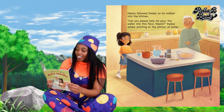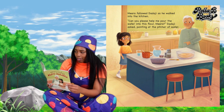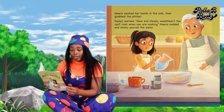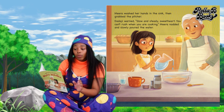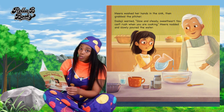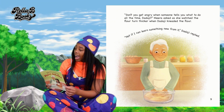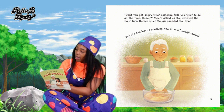Meera followed as Dadaji walked into the kitchen. Can you please help me pour the water into this flour, Meera? Dadaji asked, pointing to the pitcher of water. Meera washed her hands in the sink and then grabbed the pitcher. Dadaji warned. Slow and steady, sweetheart. You can't rush when you are cooking. Meera nodded and slowly poured the water. Don't you get angry when someone tells you what to do all the time, Dadaji? Meera asked as she watched the flour turn thicker when Dadaji kneaded the flour.